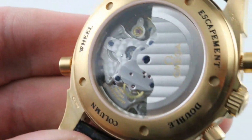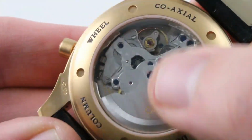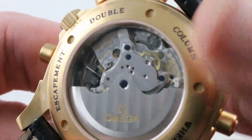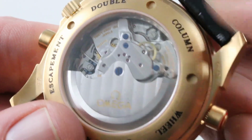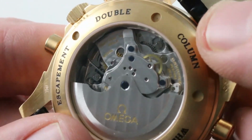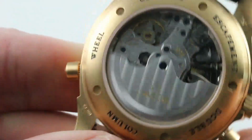Okay, turning it all over. On the case back, Omega co-axial chronometer caliber 3612. Let's get everything back in focus. It features not one, but two separate column wheels. You can see one of them, and as I turn the watch over, you can see its counterpart. Two column wheels for the split-second system. It features a 52-hour power reserve, co-axial escapement designed by George Daniels and industrialized by Omega.